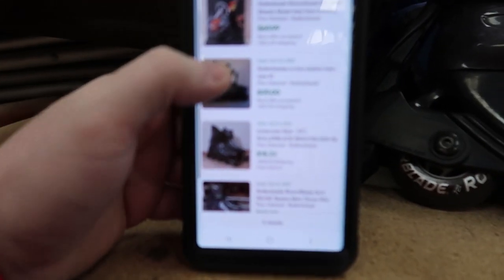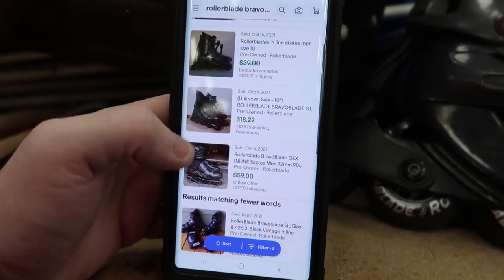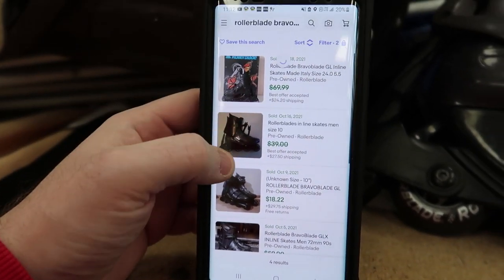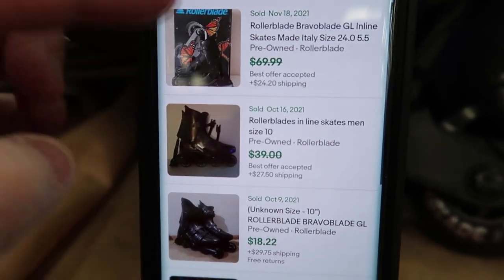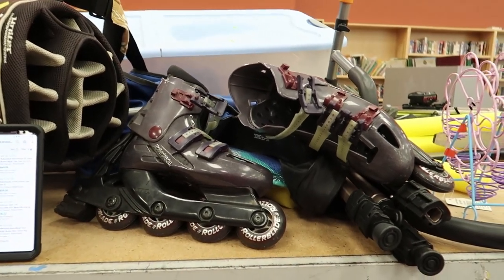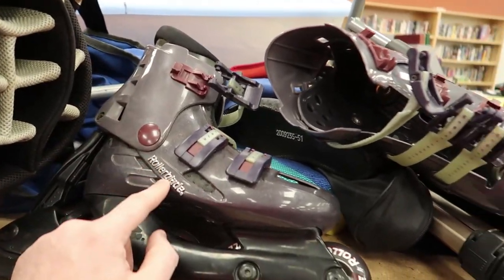All right, so these roller blades right here, you could take a look and see, I typed in the exact model. Only a few have sold as of recently, and prices aren't great. I mean, they're not bad, but you can see a best offer was taken. Best offer was taken. Not gonna be worth it at $15. If they were a couple bucks, I'd grab them. I thought they'd be a little bit better, but definitely keep an eye out for rollerblade branding.